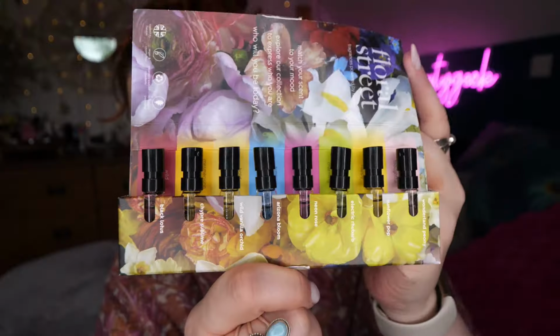Next up, we've got a discovery set. So in here we got 8 perfumes of 1.5 mils each. And we've got Wonderland Peony, we've got Sunflower Pop, Electric Rhubarb, Neon Rose, Arizona Bloom, Wild Vanilla Orchid, Chypre Sublime, I've never heard of that one before, I don't even know if I'm saying that right, and Black Lotus. That's what they look like. Okay, let's have a sniff.